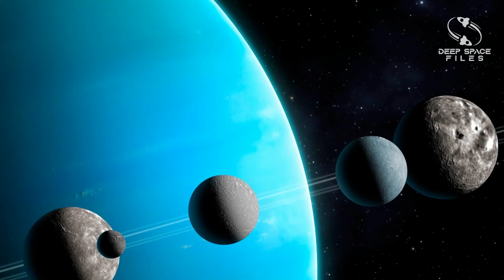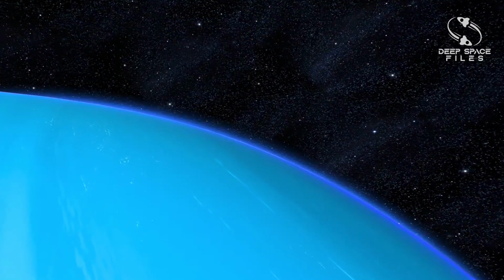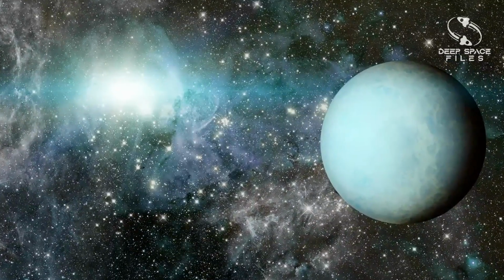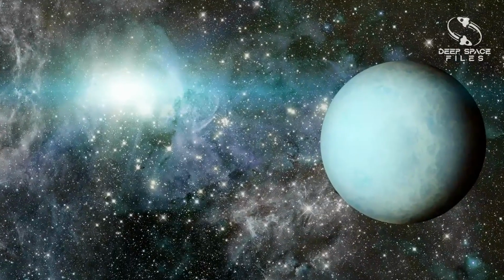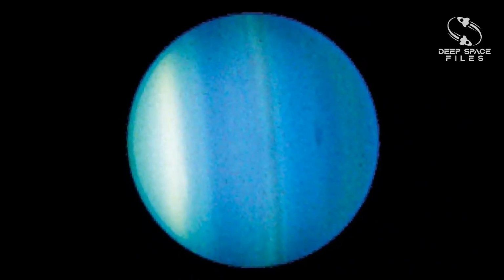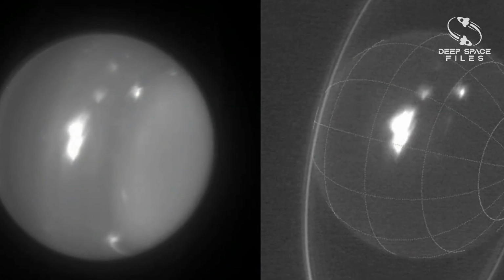Suddenly, Uranus transforms from a static body to a planet of dynamic processes. Subsurface reactions, driven by trapped heat and strange chemistry, could be taking place deep below the clouds. These processes might even connect Uranus to a broader family of icy worlds, planets and moons across the solar system that may also harbor hidden oceans, potentially even the ingredients for life.